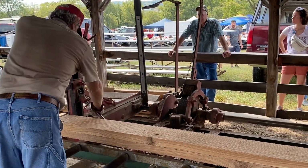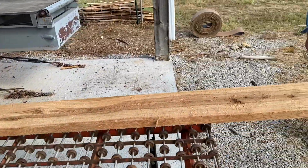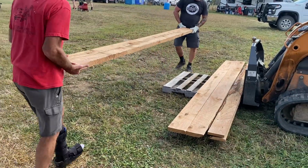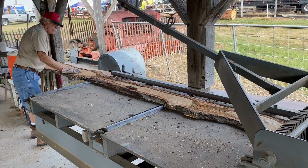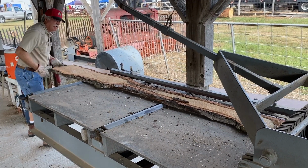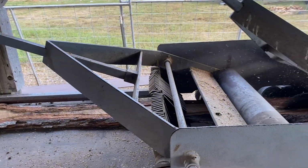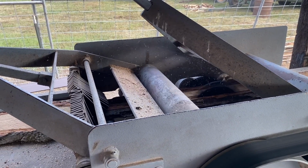Now, another cool thing at this show is obviously they've got an edger too that goes with the sawmill. So the edger's got movable blades in it. This one's got 4 blades. So I'm assuming one's fixed and the other 3 are movable. But you can see how you can set the blades to whatever width of lumber you want to cut.